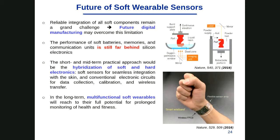So, in the case of the future of soft wearable sensors, advances in nanotechnology, material science, and microfabrication have led to significant improvement in the sensing performance of wearable sensors. But so far, the main focus was just to improve the sensing performance of different sensors by using novel materials and formulations. But in my opinion, the reliable integration of all of these soft components is a grand challenge nowadays. And the future digital manufacturing process may overcome this limitation.